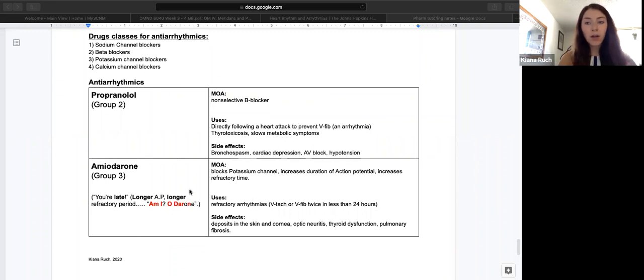A little mnemonic that I like to use to remember amiodarone: "You're late," because it causes a longer action potential and a longer refractory period. It's like you're telling your friend that they're late. "You're late." And your friend says, "Am I? Oh darn." And that kind of looks like amiodarone. "You're late." And nobody wants to be late. "Oh darn." It happens sometimes though. That's how I remember. It's increasing that time. It's making it a lot later.